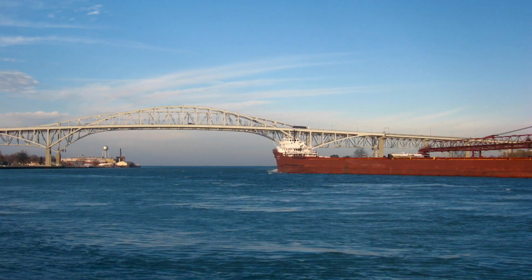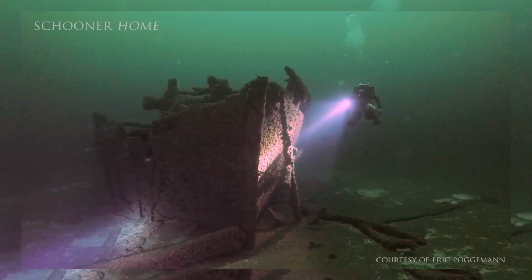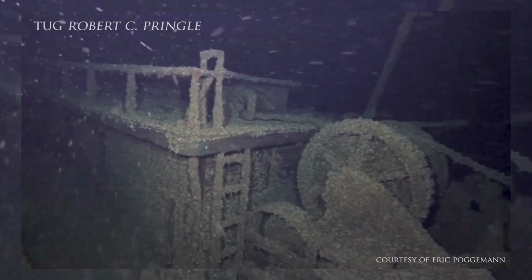The new sanctuary runs along Wisconsin's Lake Michigan shore from Two Rivers in the north to Port Washington in the south. So this nomination was really driven by the national significance of the collection of shipwrecks here. And they represent a time period from the 1830s to the 1930s where commerce was booming on the Great Lakes. That story is captured here, and the places that made that happen are well preserved right here in the marine sanctuaries.